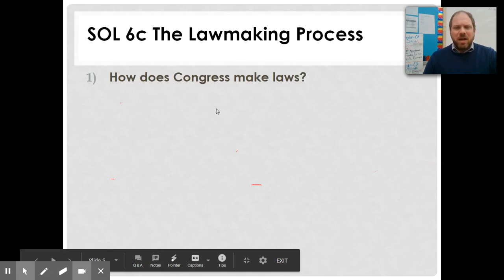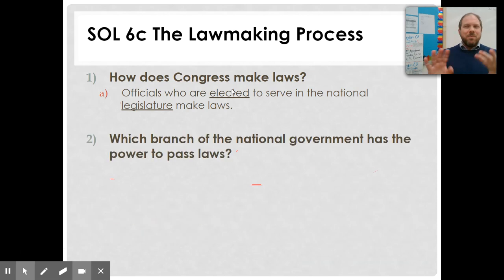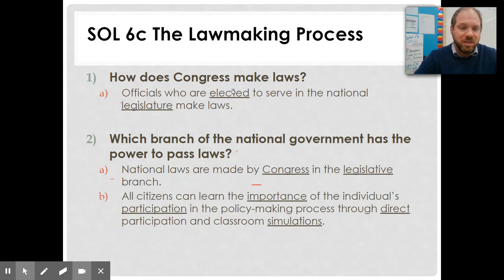So how does Congress make laws? Well, first, officials are elected. They serve in the national legislature. That's Congress. And they make laws. That's it. It's a lot more complicated than that, but we're going to get into that in the next slide. Now, what branch of government passes laws is an easy one. Obviously, it's the legislative branch, so national laws are made by Congress in the legislative branch.